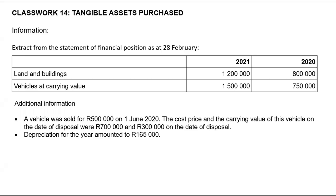Now, in classwork 14, they gave an extract of the statement of financial position as at the 28th of February 2021. Land and buildings were 1.2 million. 2020 was 800,000. So there is an increase of land and buildings. And same with your vehicles. They increased from 750,000 in 2020 to 1.5 million in 2021. This simply indicates to you that we have purchased both. We have purchased our tangible assets.